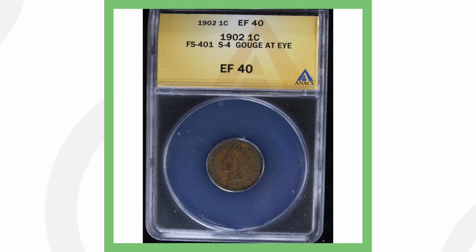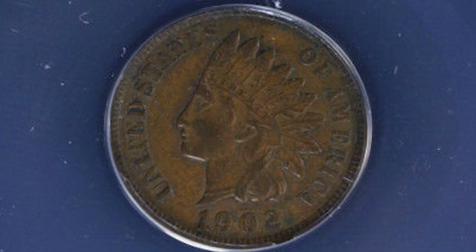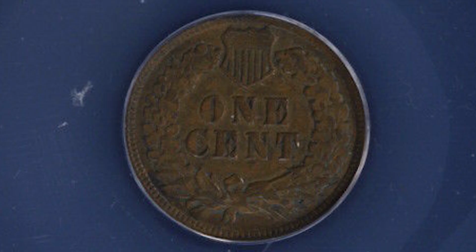Now here's an example of a 1902 that has that eye gouge. You can see that it's not a very high graded coin. It's graded at an extra fine 40. So nothing like a mint state high graded coin or anything like that. It's obviously been circulated. If it was a mint state high graded coin, then it would definitely sell for a lot more. Now this coin here, even in its condition, sold for $80.